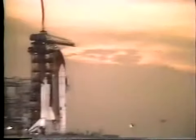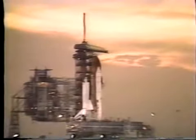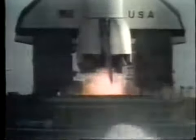Bigger, faster, smarter. Words that describe the hardware man will need to explore space into the next century. This technology is in various stages of development. Some are on the drawing board, others in full-scale operation. First launched in May of 1981, the Space Shuttle is a design created for the future, the first step in the colonization of space.